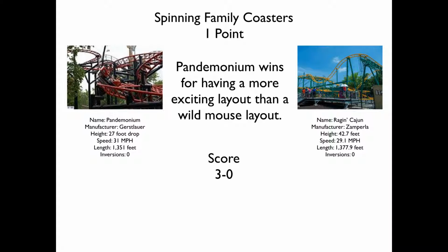Next up we had the spinning family coasters. Pandemonium, the Gerstlauer spinning coaster, just very cloned, very popular model, especially among Six Flags parks. In fact, it's one of the most popular rides to enter the ride rotation. And Raging Cajun, a Zamperla Spinning Wild Mouse, formerly at Six Flags Great America. Let me just say that Pandemonium will beat a Spinning Wild Mouse any day due to its layout.